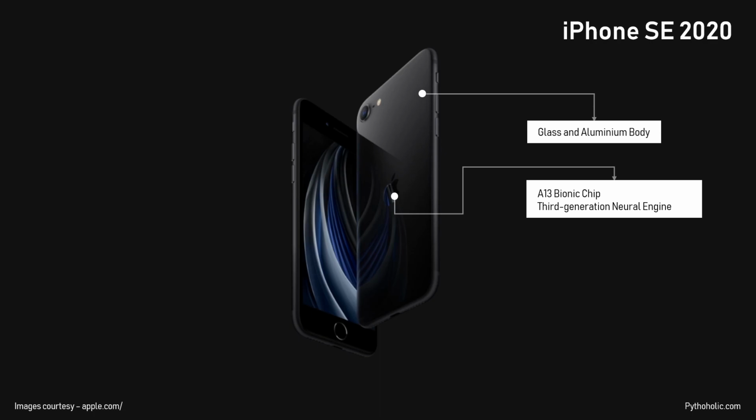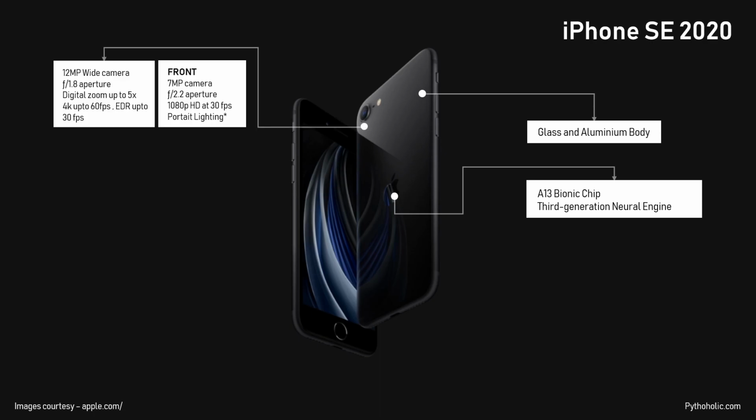Moving on to the next best feature, the camera. So the rear camera has a neat 12 megapixel wide camera with an aperture of 1.8, very good, and gives you a digital zoom of 5x. Not optical, but yeah, digital zoom. The rear camera also supports high quality video capture at 4K up to 60 FPS, and extended dynamic range comes to iPhone SE for more highlight details up to 30 FPS.